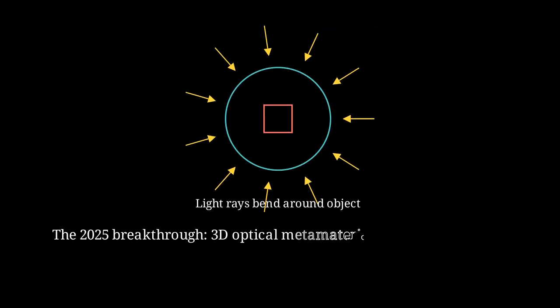The 2025 breakthrough is scalable fabrication of three-dimensional optical metamaterials that work across the entire visible spectrum. Previous versions only worked at single wavelengths or in narrow bands. Now we have broadband performance.